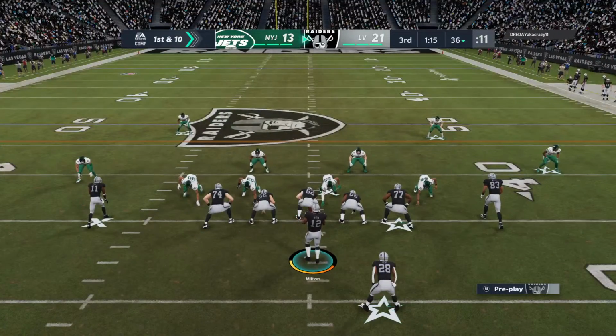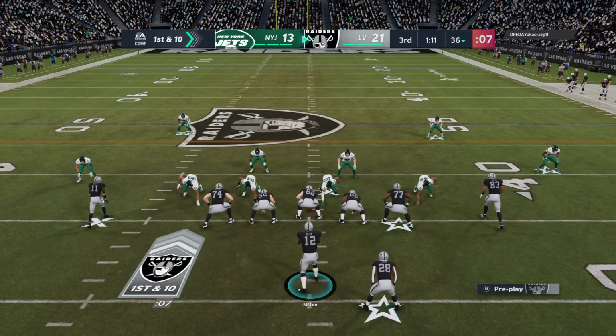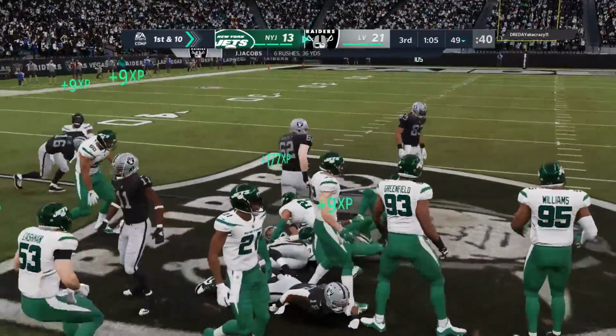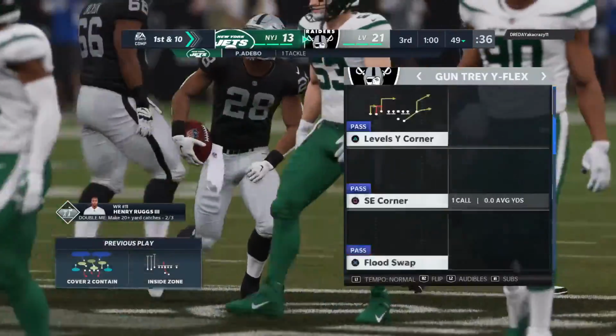So from the 36 now, 1st and 10. They will run out of the gun with Jacobs. And they bring him to the ground just shy of midfield. That one good for 13 and a Raider first down.